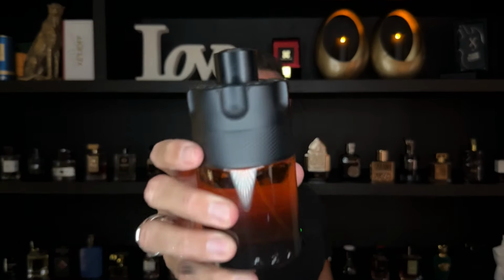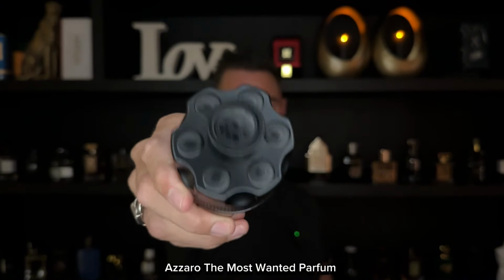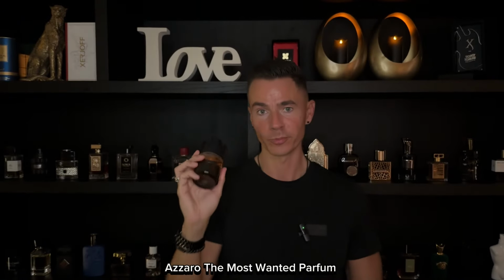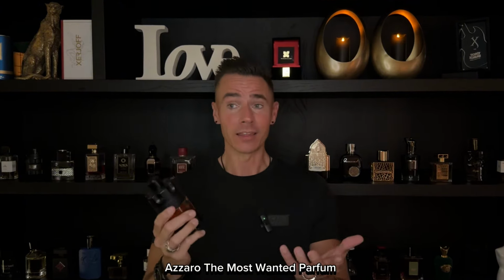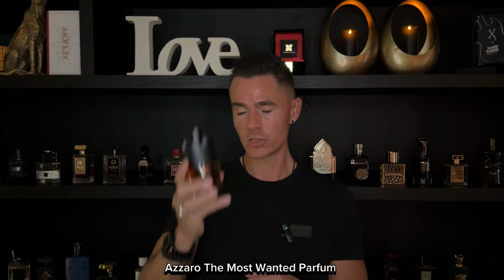Next up, we have Azzaro, the Most Wanted Parfum. And this is a 150 ml bottle. People always ask me because this bottle is very big. That's what she said. And not everyone can get them. Usually it's 50 ml, 100 ml, but this is a 150 ml. In my opinion, one of the best designer fragrances ever made.